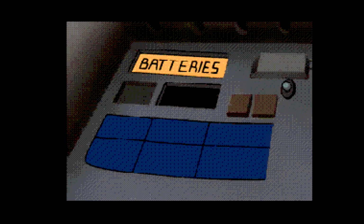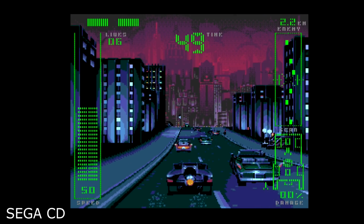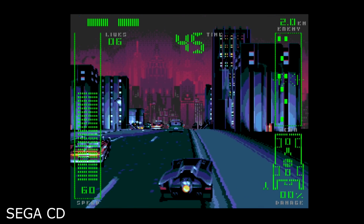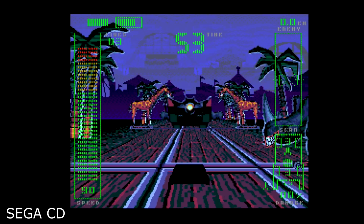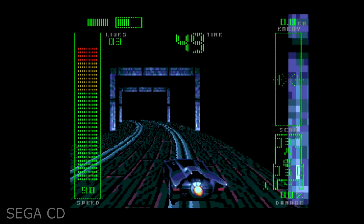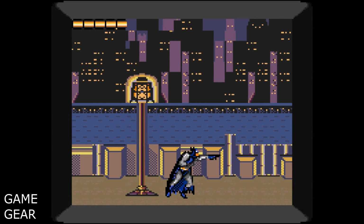Sega scored the Batman and Robin license for its hardware, and they set forth to make unique games for nearly every platform they had. The Sega CD version was actually a forward-scrolling combat racer that pitted you against Gotham's worst criminals while piloting the Batmobile and Batwing. While not the best game on the system, it definitely was a welcome change to the full-motion video titles that flooded its library. The Game Gear version was an entirely different game from there.